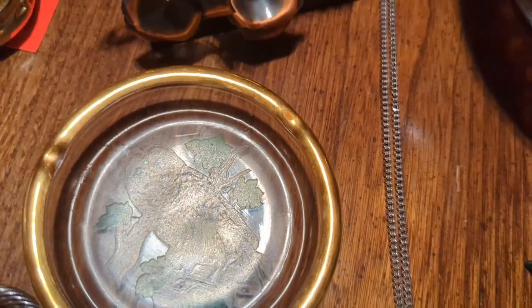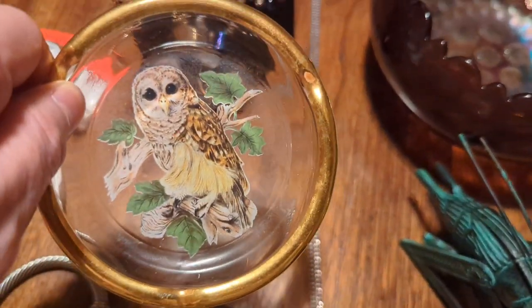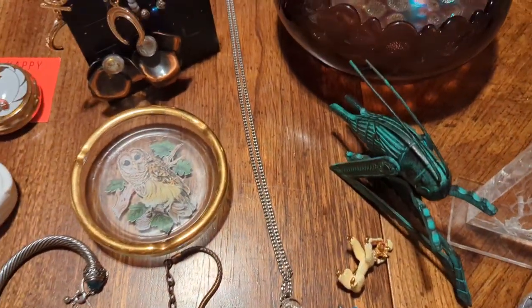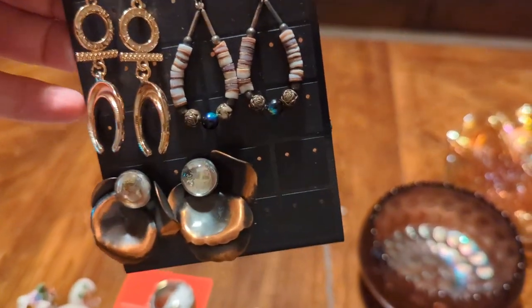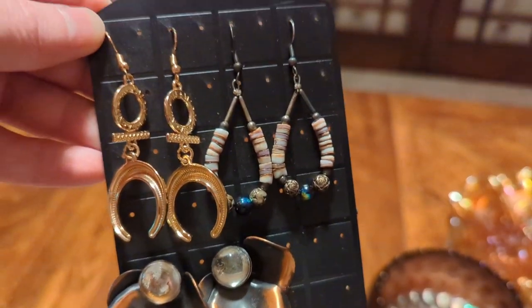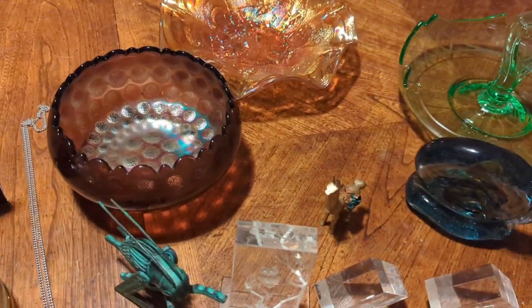Are they not phenomenal? Look at this barn owl. I've got to pick it up. There we go. Oh, they're so 70s and they're amazing and I love them. Thank you, Jess. Then I got, she did a lot of earrings and I got this lot. I really wanted these copper flower earrings there, but I love them all. And it came with the earring holder, which is always good.